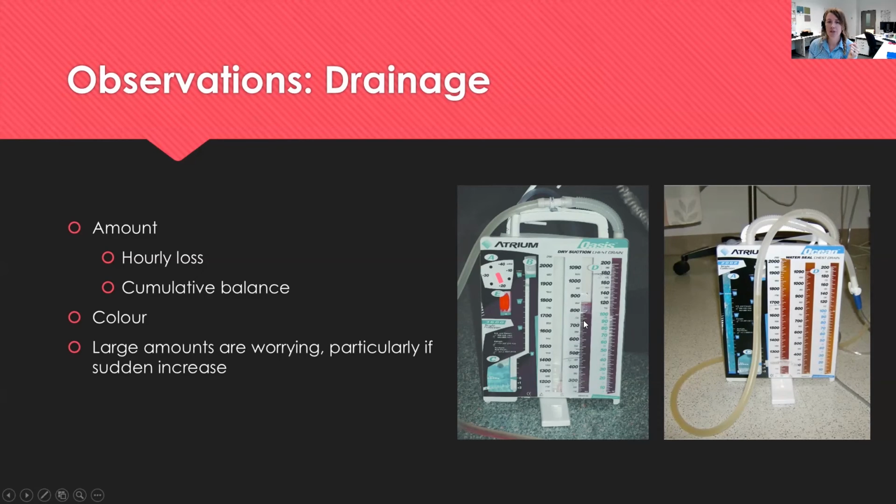So then I can say, okay, well, over the last hour, this patient has lost 90 or 100 mils or so. So whatever system it is that you're using, you need to document both an hourly output and then a cumulative balance somewhere. You'll find that most cumulative balances on systems reset automatically on a 24-hour period, usually midnight to midnight. So if you have a system that does that, you need to add a note or something that tells me what the total cumulative balance is.